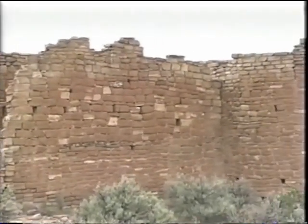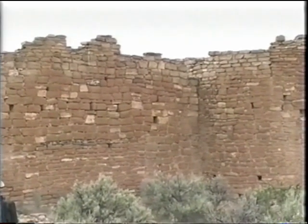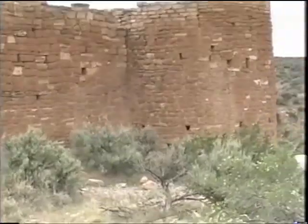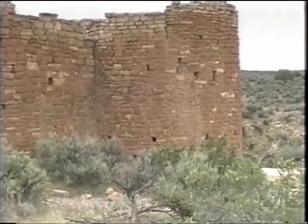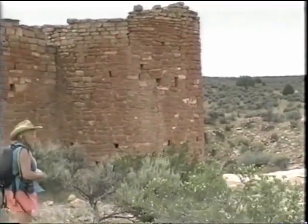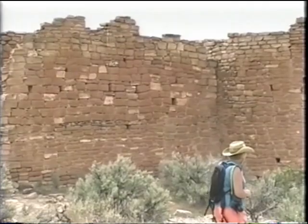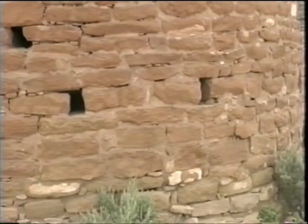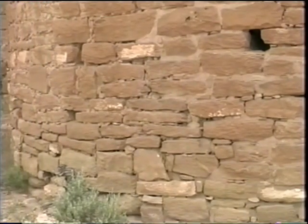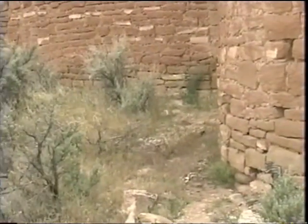Some of the structures are massive beyond belief, but in pre-Columbian periods of time, there were a lot of people here, so it must have taken a lot of people to do all that work to build this. And everything had a purpose. These little slots in the wall all had a purpose, probably for studying the stars and the sun.